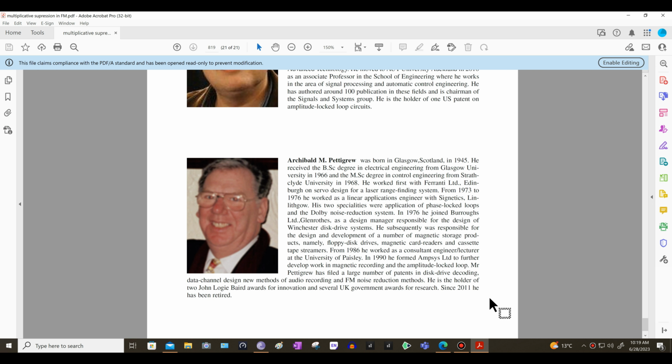He'd done about 20 years in senior positions in industry before he came to us in Paisley, the University of Paisley as it was then, which became the University of the West of Scotland, I think it is. He formed this company called AMPS Electronics Limited, which I worked in and was associated with.